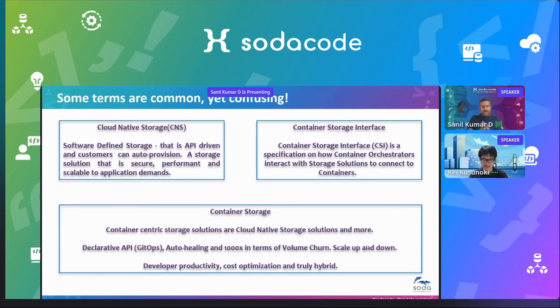And I'll go to the container storage. So the container centric storage solutions are cloud native, because they are completely based on the API. At the same time, not the other way around. There are different kinds of cloud native storages available. So whatever is attached in the container platform development, say Kubernetes or Mesos or Cloud Foundry, all these storage deployments could be considered at a high level as container storage solutions.